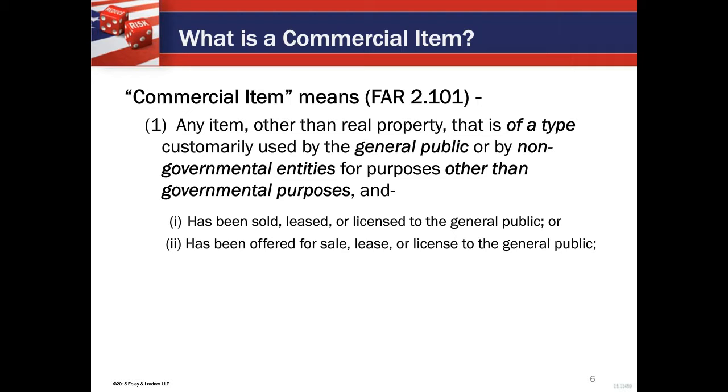In terms of customarily used by the general public or by non-governmental entities for purposes other than governmental purposes, what does that mean? It means if you are selling to a higher tier contractor, such as the BAEs, Oshkosh, Boeings, Lockheeds of the world, it is not enough to say that that's a commercial customer and that is a sale to the general public if it is ultimately for a government purpose, if it's for a government program. So what you need to look at is your purely commercial applications.